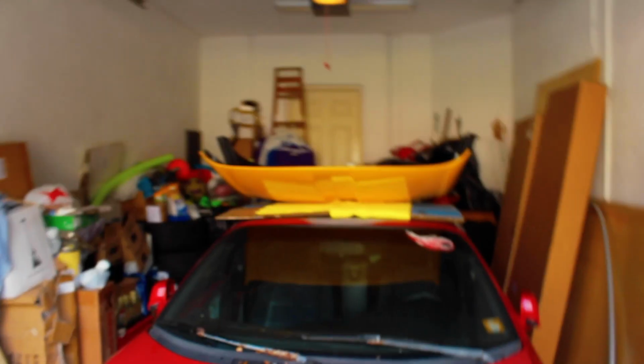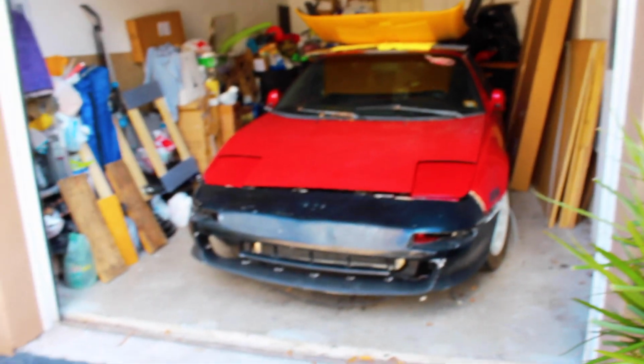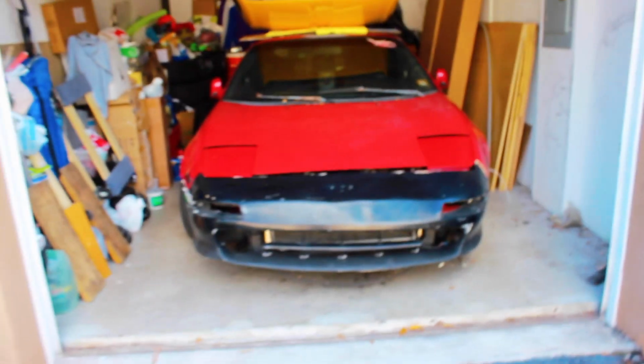I wanna also give a huge shout out to Carlos at Label One for helping me out with the build so far. He was the one that put me onto that deal today, so huge shout out to him as well. As you can see, this garage is a mess. This is part of the reason why I didn't really want to reveal the car as yet. This isn't really the grand reveal that I was hoping for, but you know what, I've been stringing you guys along for so long, so finally I decided to just show you guys the car.